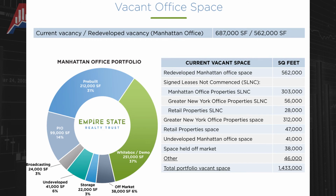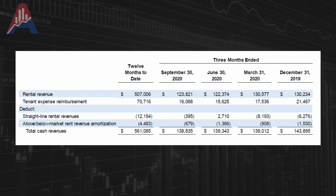Obviously this is still being redeveloped and stuff like that, so it might take a while before that happens, but it has some future growth in it without actually acquiring new assets. If we look at the rental revenue, which is just something I would like to see and how it moved, here we see barely any movement, but here we see a slow decrease, and I guess that is to be expected in these times. But all in all, it looks relatively steady. And at the bottom you can see the total cash revenues.